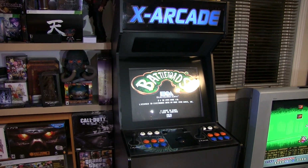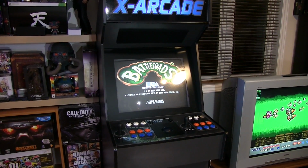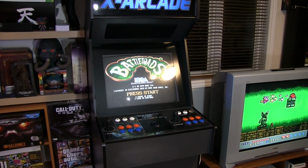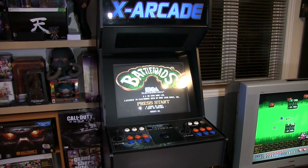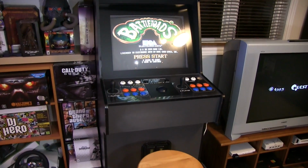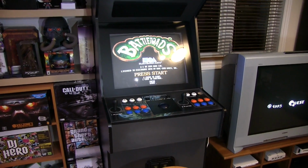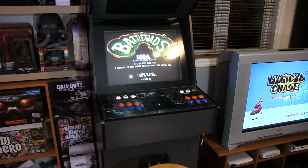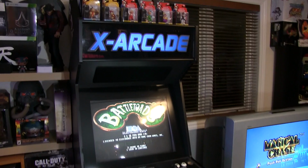Okay, so first up is my pride and joy down here in the game room, my X-Arcade MAME arcade cabinet. This arcade cabinet has about 5,000 arcade games on it. It'll run almost anything up to about the year 1998 or so. So all the classics, as you can see, Battletoads is running on there. Absolutely couldn't be happier with this machine. Super cool to be able to show my nephew and my son all the old arcade games, The Simpsons, The Turtles, Battletoads, Bucky O'Hare, Donkey Kong, all the coolest games you could possibly think of. So one of my favorite items in the game room.